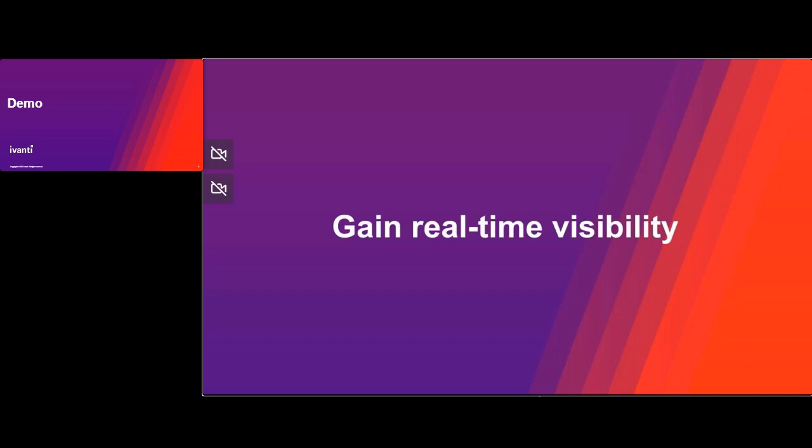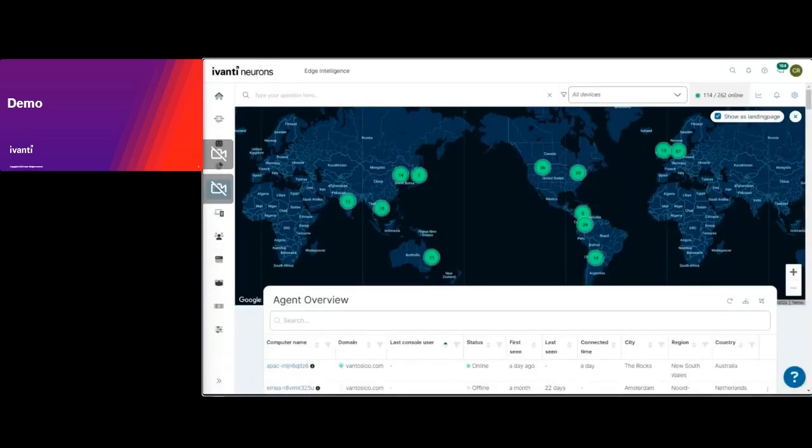As an integral piece of the Ivanti Neurons platform, Ivanti Neurons for Edge Intelligence gives IT the ability to gather real-time insights from all devices using natural language processing. It provides operational awareness of inventory, health, and security configurations across the edge using a sensor-based architecture.